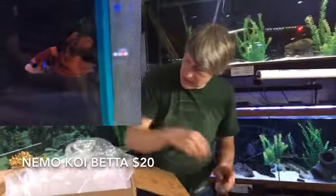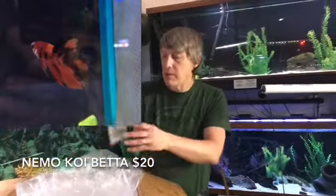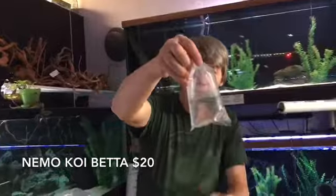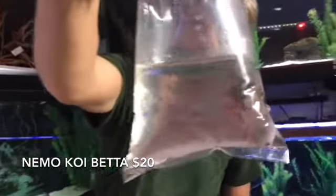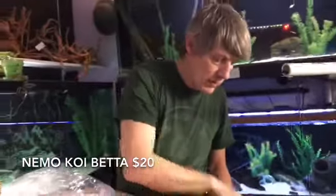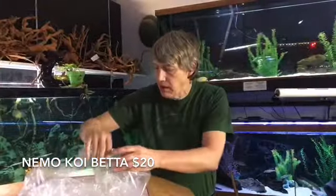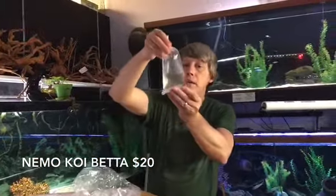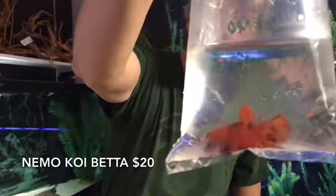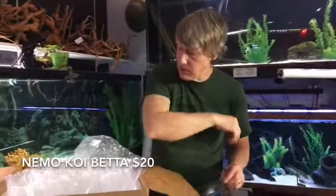Gotta say, sometimes I get these bettas out and I go, why am I not a betta aficionado? Maybe I will be. Another half moon. This guy just looks painted. Super, super cool fish. Of course, we'll make tank pics on these guys so you can see them better. But get in and get those soon because I don't think they'll stick around. That's another one of the Nemos. So 3 of the half moons and 3 of the Nemos. The Nemos are a plakat. And that's it for this box.